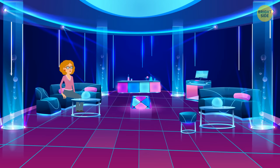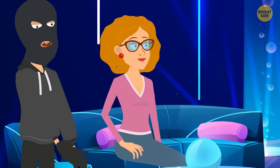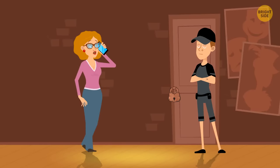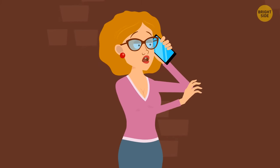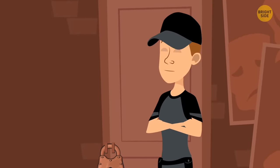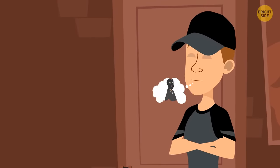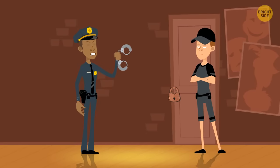A rich lady, Ms. Geneva Bell, was having fun in a club. In the middle of a party, she felt someone stealing her $1 million diamond necklace, but the person disappeared immediately. She instructed the security not to let anyone out and call the police. When the detective arrived, the security man said he didn't let anyone out, but saw a man sneaking out through the back door. The guard was arrested. Why?